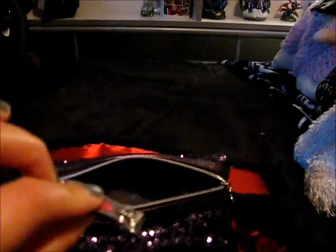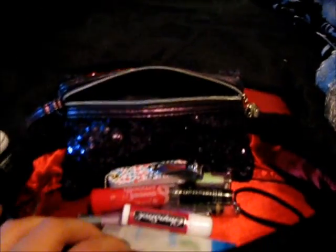Another lip gloss type of thing. Regular cherry chapstick. Nail clippers. And that's it.